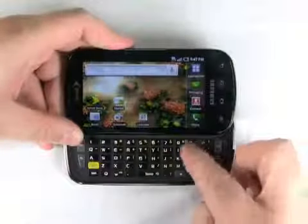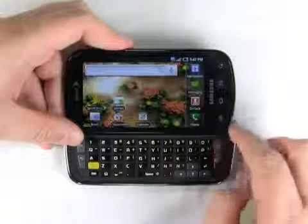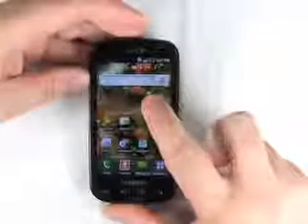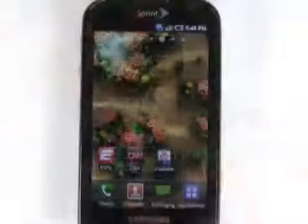The rows are nice and generous. It's really easy to use for typing, and I really like the keyboard on this device. It was really a pleasure to type out long messages or emails. Even things like URLs were just very easy to handle on the huge keyboard on this phone.